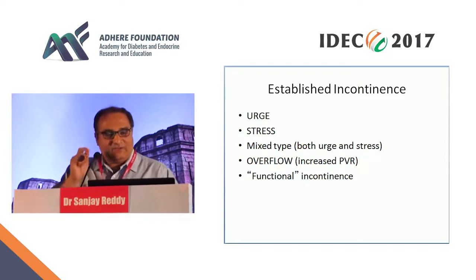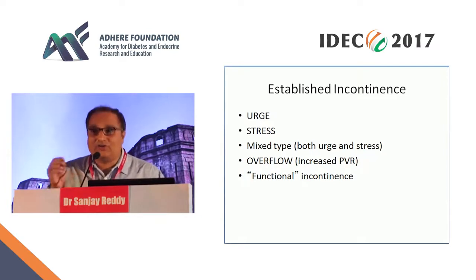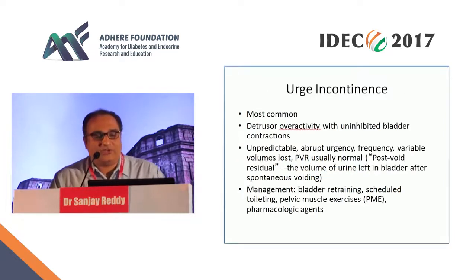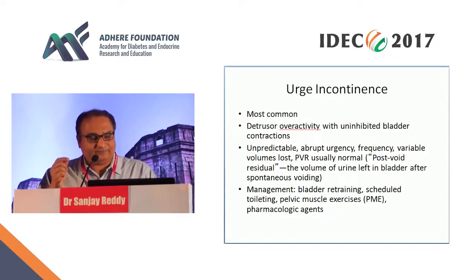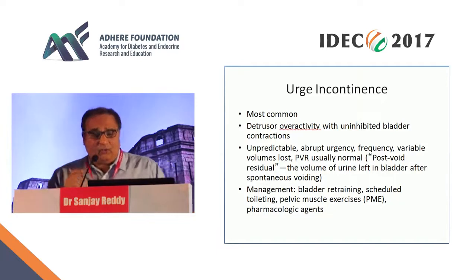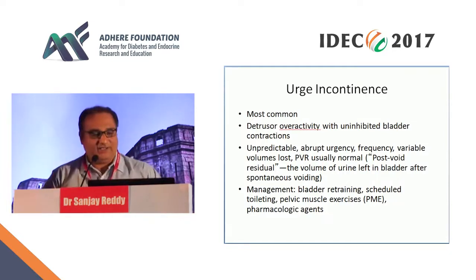So it is one of the important clinical tests at the bedside to know the type of urinary incontinence. Established urinary incontinence can be of many types, which I told you: urgent incontinence, which is the most common in diabetics, stress incontinence, mixed type, overflow, and functional incontinence. Urgent incontinence is the most common. Here, detrusor overactivity with uninhibited bladder contractions occurs. It's unpredictable, with abrupt urgency, frequency, variable volumes lost, and a normal post-void residue. The volume of urine left in the bladder after spontaneous voiding is normal, between 50 and 100, not more than 100 in urgent incontinence.